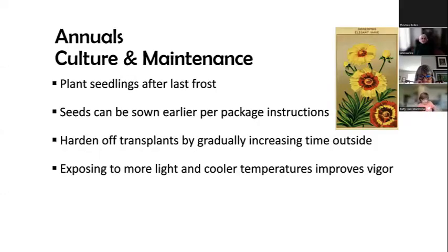Now, plant your seedlings after last frost. And hardening off means that you gradually increase the time outside. So say if it's a warm afternoon, you take it out, put it on your deck, and then if it's going to get cold that night, bring it in.